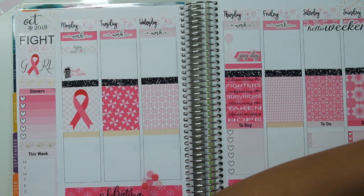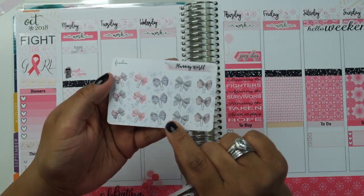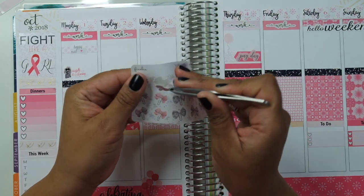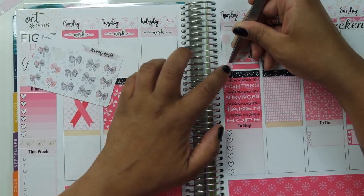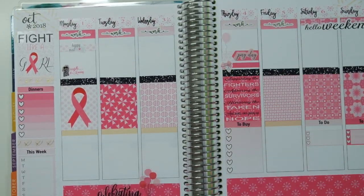Let's see what I've got here. Oh, and I have some florals too that I want to use. You know what? I think I'm just going to use one of these really pretty bow clips from a freebie that I got from Planning World, and I'm going to use the pink one there just to mark that. And let's see, we'll just put it right there. So layered all over the place. So yeah, they do that every year, which is really, really nice.